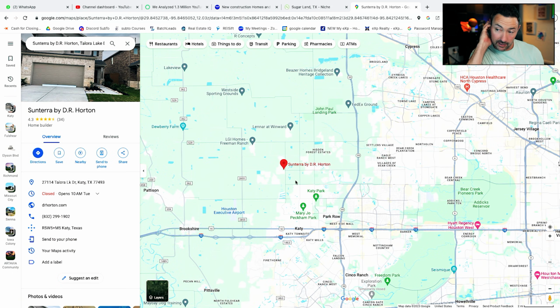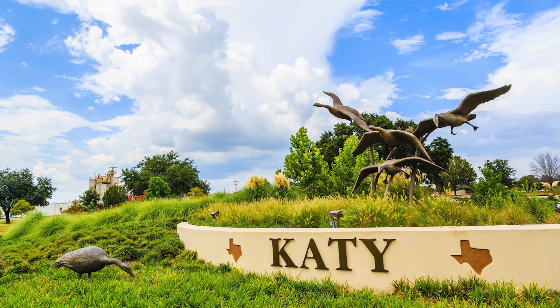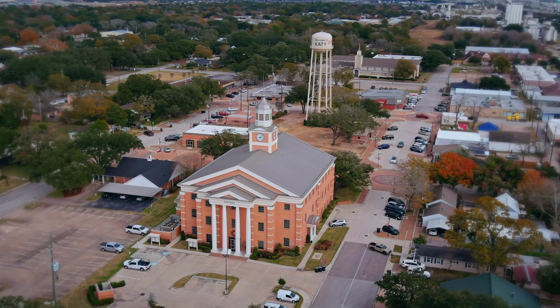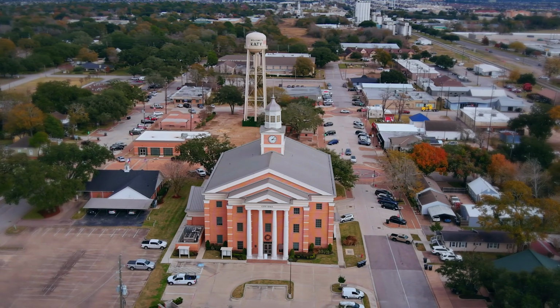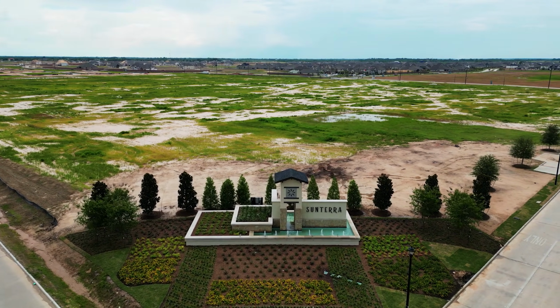So if we look at Katy right here, if you look at Katy on the map, or drive there, it's old. Like, there's nothing downtown Katy. So that was actually pretty shocking to me the first time I drove there. I'm like, whoa, there's actually nothing here. Katy, Texas is just master plan communities. But right here, I've got this one highlighted. This is Sunterra. It is actually part of Katy, Texas.